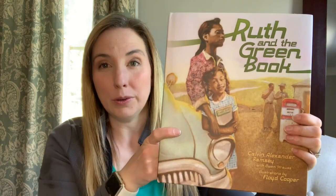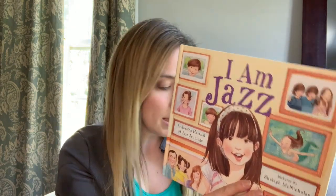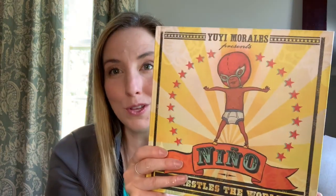Ruth and the Green Book is a great book. And then not just talking about African American diversity, but talking about all kinds of diversity. So we've got Ruby's Wish and I Am Jazz and Nemo Rescues the World. These are just a couple that I grabbed off my kiddos' bookshelf. But again, showing them that everything doesn't always just look white and white male. We have a white male protagonist problem in children's literature. And so I think that this is a really great time that we can look inside and say, what do we have on our bookshelves and how do we make sure that we're being more inclusive in all ways?